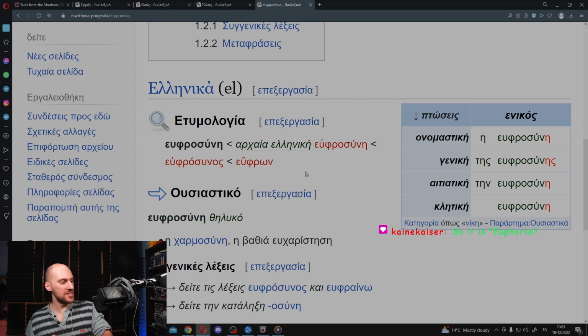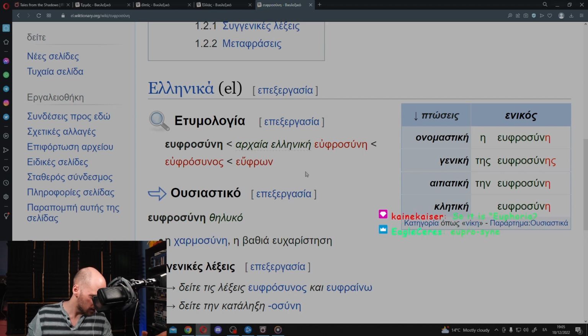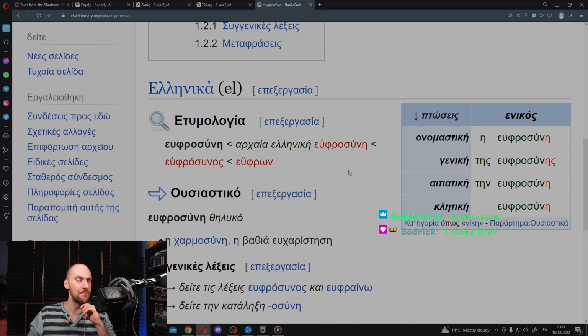Euphoria. No, this is different. Phoria comes from the word phero, which means to bring. Euphoria is that which brings you a state of good mind. Euphrosyne, the F is not being pronounced. Tranquility. No, tranquility is calmness, it's iremia.